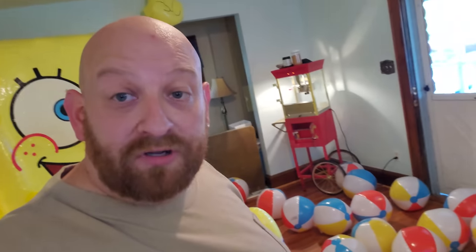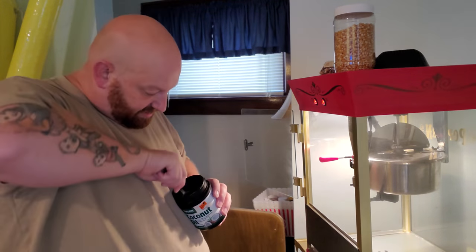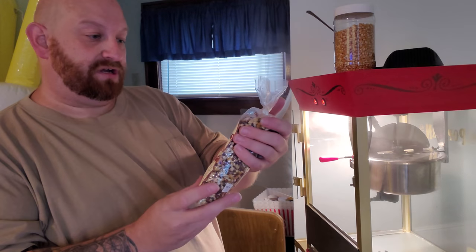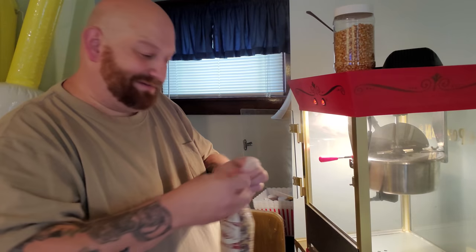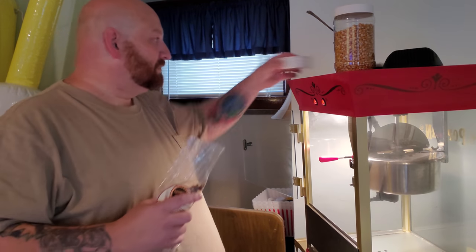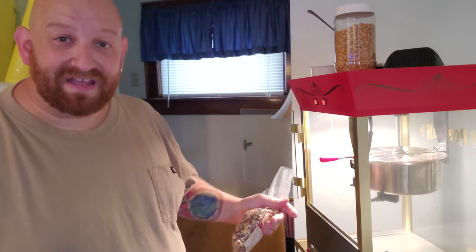Gonna get some popcorn going over here, and then guess what? The littles are coming. So I've got extra virgin coconut oil I'm gonna use in here. Get a big hunk of this stuff. And then I'm using Amish Country Rainbow Popcorn. Look at this. I got this down in Amish Country. There we go. That'll start popping up here in a second. By the time they get here, the whole house is gonna smell like delicious popcorn.